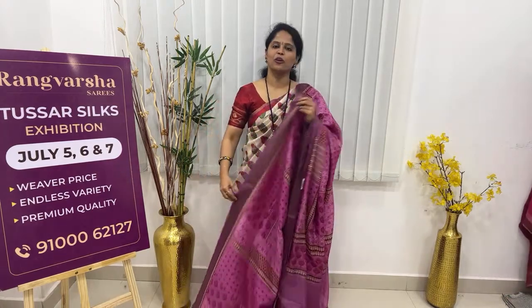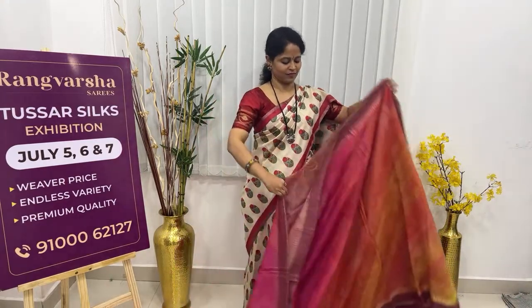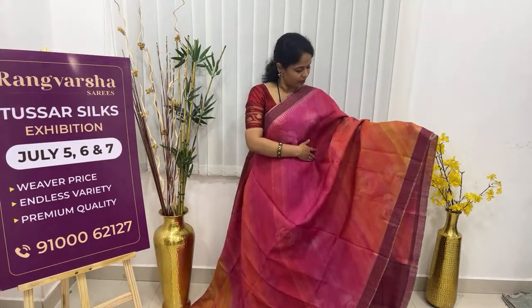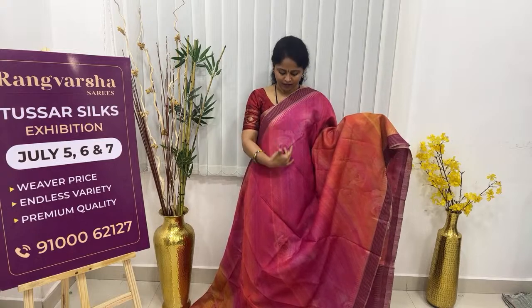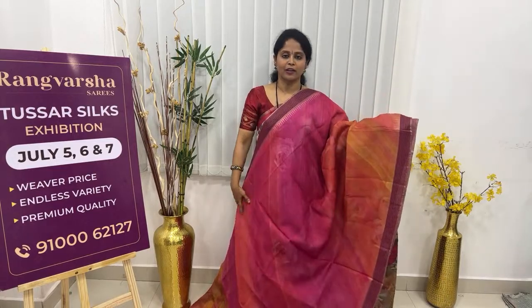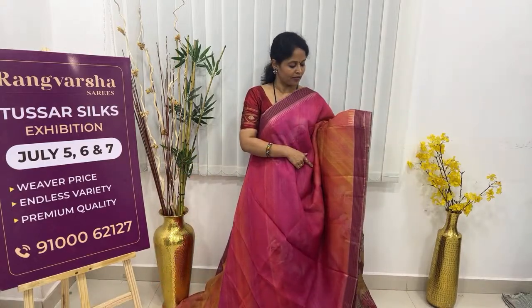So the next design in Moonga Tussar silk. This is the next color combination in a Moonga Tussar silk saree. This is also a shaded tussar silk saree. It's a pink and orange color combination saree with a self floral print on it. You have self floral prints like that. On the pink base it's in a pink color combination, and on the orange base it comes in an orange color combination, and you have stripes. A subtle check pattern is also coming in the saree, and on two sides we have zari woven borders and a temple zari weave border.